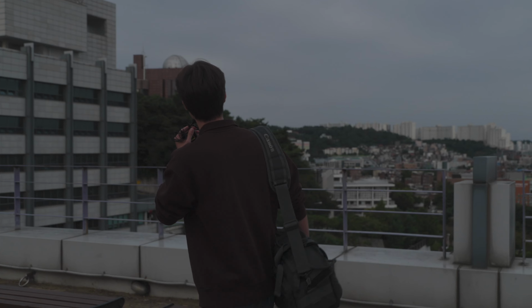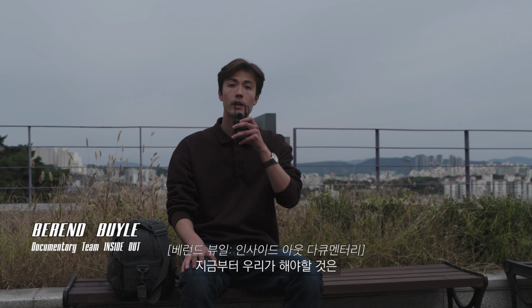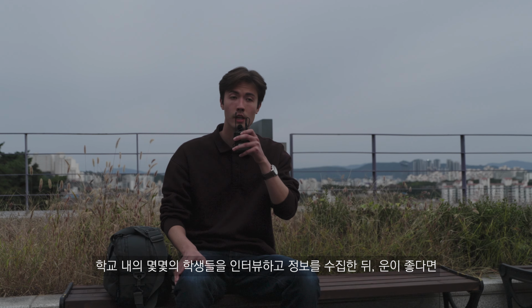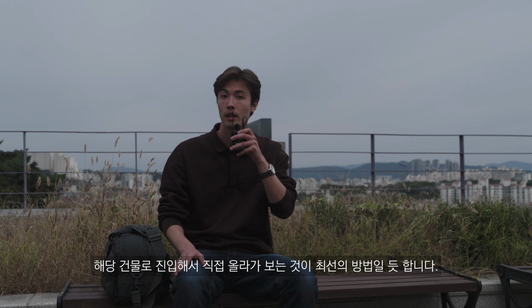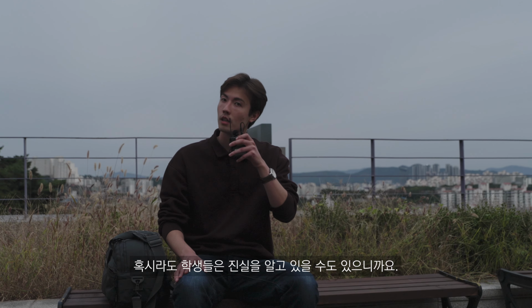Oh, it's bigger than I thought. The building was located in a very visible place. So, it seems we have found Hoam Hall building. So, how are we going to proceed from here? I think the best thing to do is to interview a few students first, gather some information, and hopefully with that we can even try and enter and go up there and maybe get closer to the truth. Who knows?